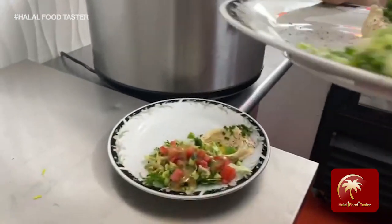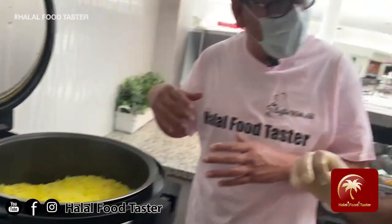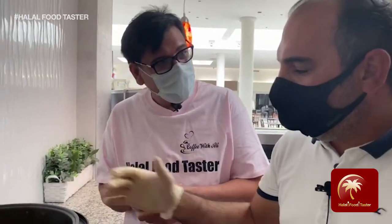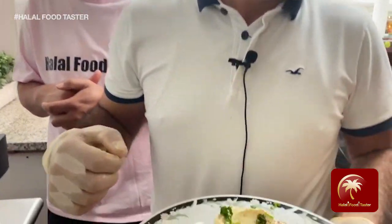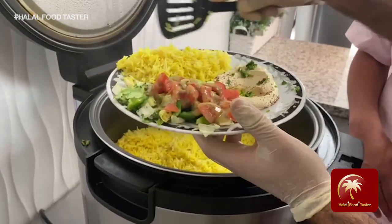Grab the rice. Why is the color yellow? This is za'afaran, saffron. I make it here, half the pan white and the other half yellow. And I mix it up, so it becomes half white and half yellow. Wow. That's amazing. Today we have saffron rice. Yes, sir.